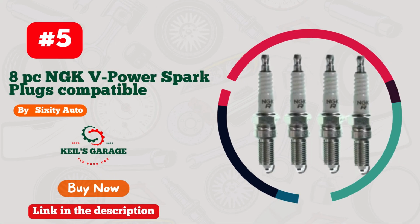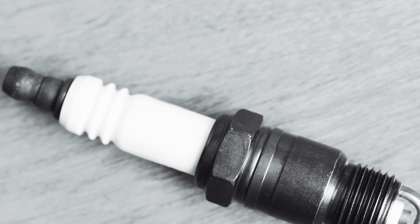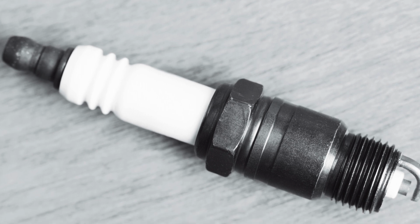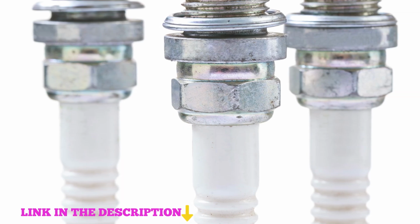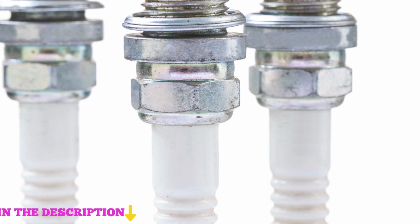Number 5. Sixity Auto 8PC NGK V-Power Spark Plugs. Crafted for optimal engine performance, these spark plugs are compatible with a wide range of vehicles. Engineered with NGK's V-Power technology, they ensure efficient combustion, promoting smoother acceleration and enhanced fuel economy.